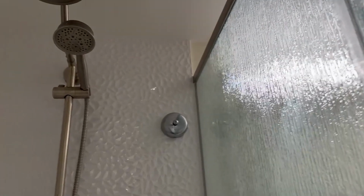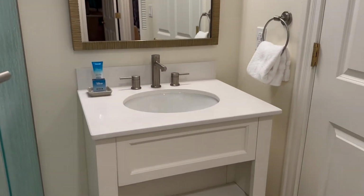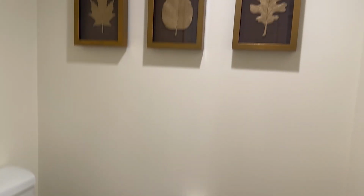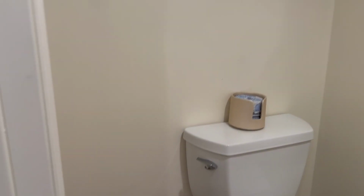Oh, it goes over here. Which I probably can't tell, but it's kind of a weird angle. All right. It doesn't go straight across. Then we have the sink, bath soap, lotion, storage shelves, the throne, toilet paper, leaf decor. Pretty. Okay, we're gonna go into here.